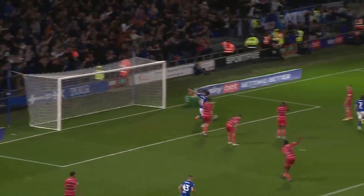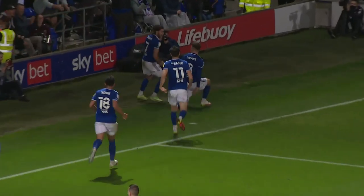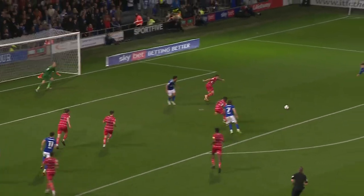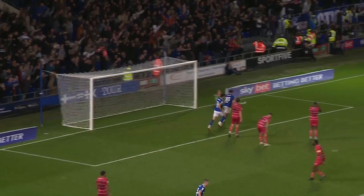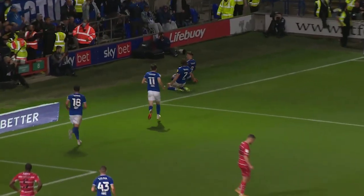Oh, and Lee Evans has got a hat-trick! What a remarkable night for him in central midfield! The goals are flying in at Portman Road. It's 5-0 Ipswich Town, and the match ball is going to Lee Evans. Incredible.